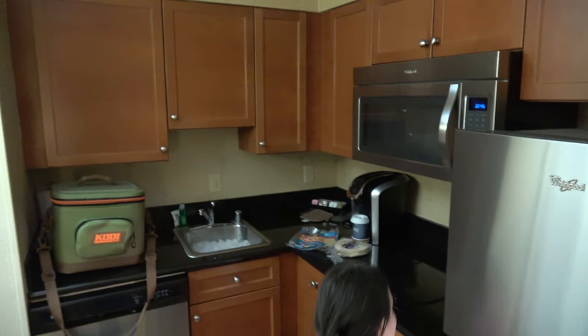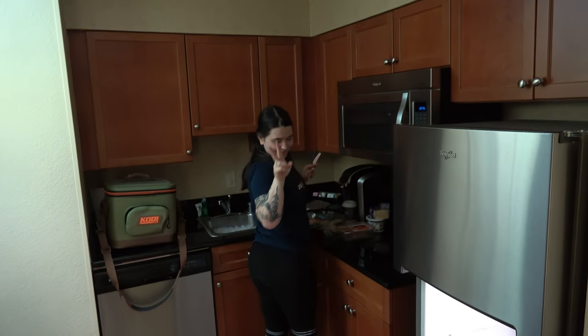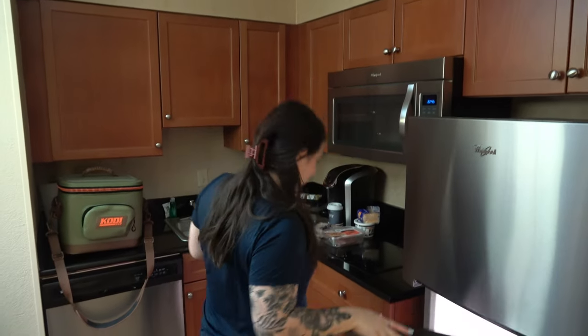I just want to give you guys a quick room tour. I'll flip you over. I'm gonna try and keep the kids out of the way so YouTube doesn't get mad at us. But there's Kenzie in this little kitchenette space. Basically a small apartment.